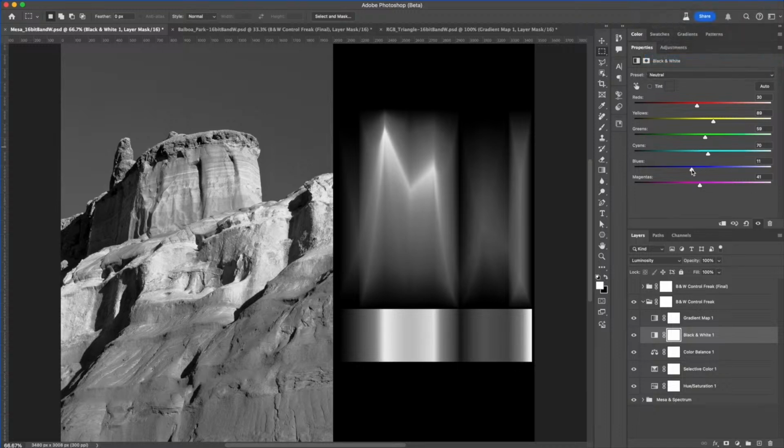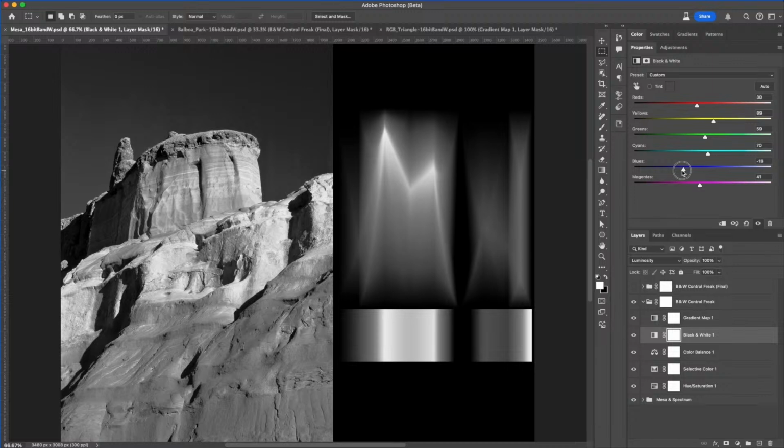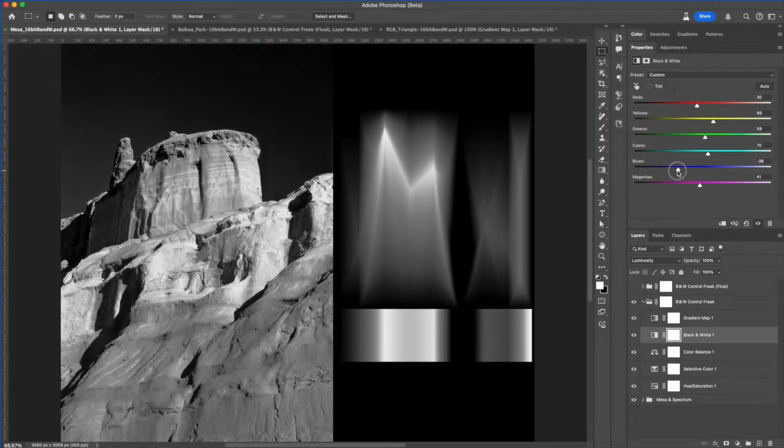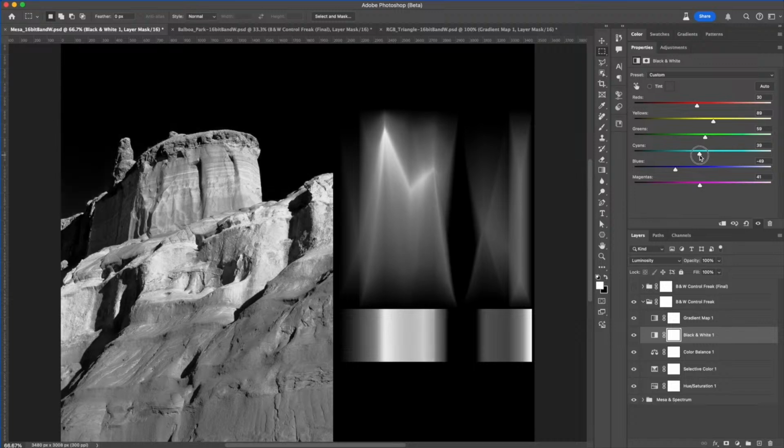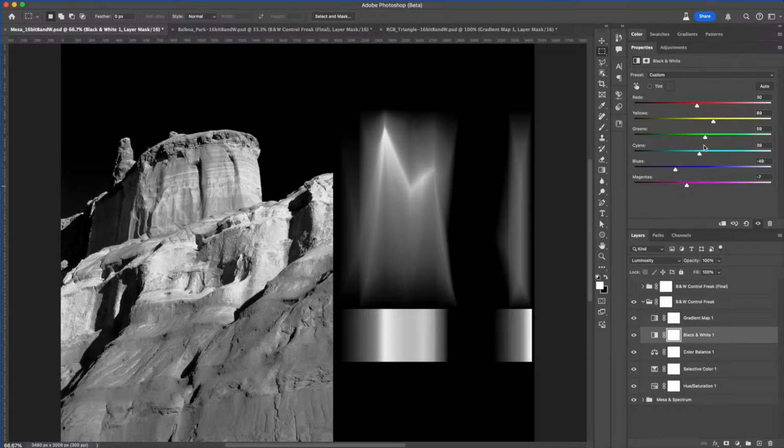Let's go ahead and start by darkening the sky. I'm going to bring this down quite a bit to get that Ansel Adams effect. There we go. And you can see there's still some area in here that didn't quite get affected, so I'm going to drop down the cyans to finish that off. Okay. Let's look in the shadows and take care of some of the magenta from the cast there.